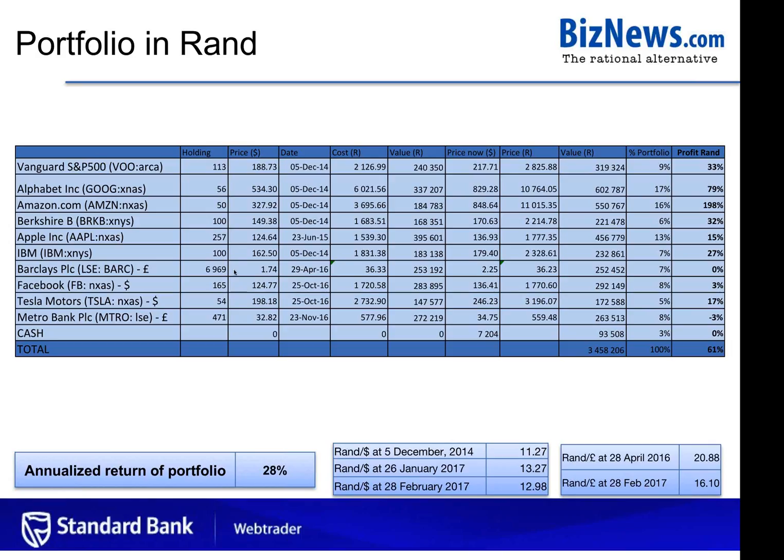And nice to see Metro Bank, which is the UK's version of Capitec, gaining a couple of pounds in its share price in the last month. So we've got a little bit more insight into the reasons behind that. But generally speaking, in rands, we have a 61% return since the start of the portfolio, and the portfolio has been running at 28% annualized growth.